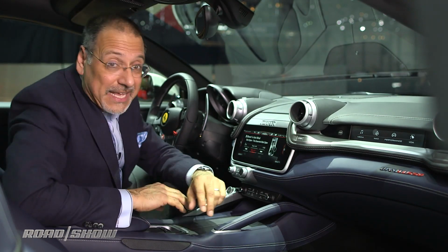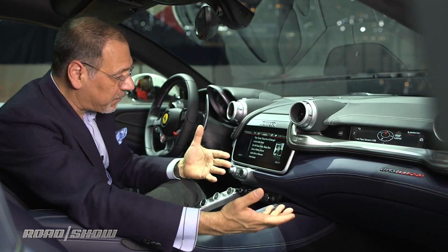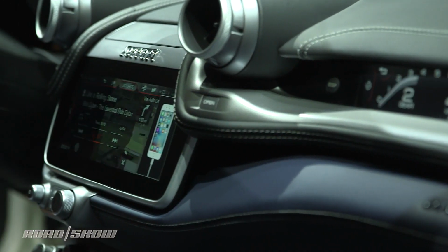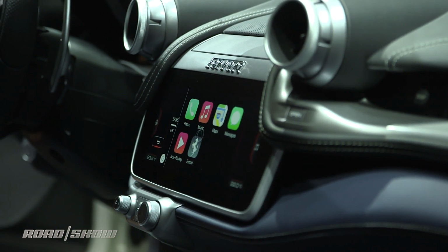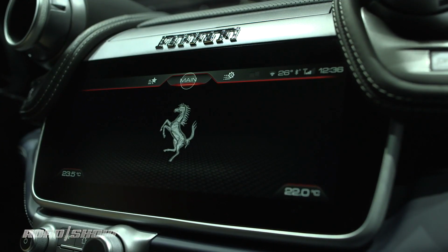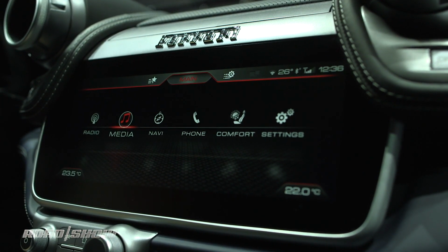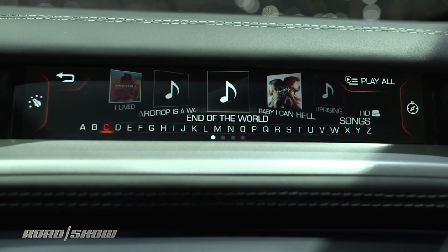Now here in the cabin, I can't tell you how happy I am with what they've done with the infotainment interface. First of all, this is completely different. This used to be a pretty lousy Chrysler parts bin head unit. Now it's something completely bespoke and fantastic. 10.25 inch, widescreen, HD, very extreme horizontal orientation with good touch response. On the right is a partner screen that is integrated with this one.